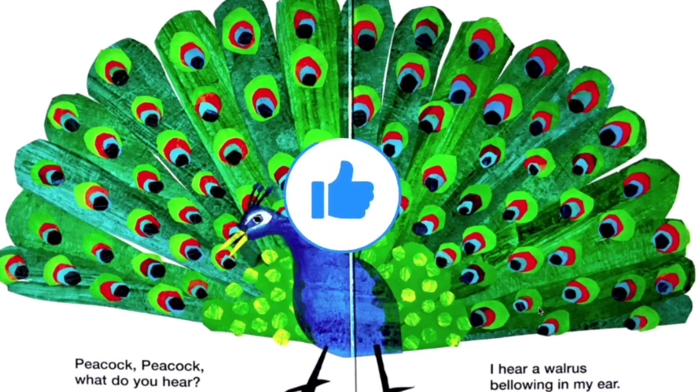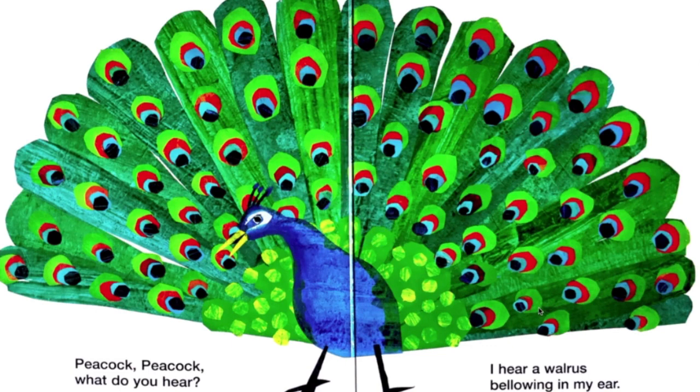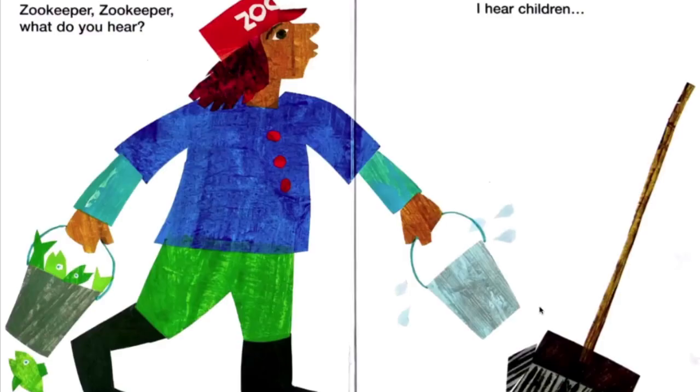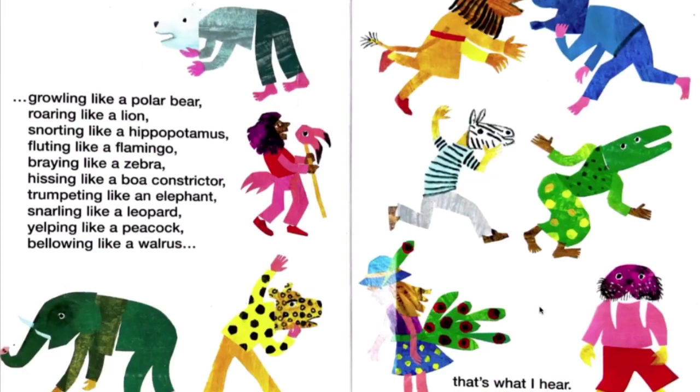Peacock, peacock, what do you hear? I hear a walrus bellowing in my ear. Walrus, walrus, what do you hear? I hear a zookeeper whistling in my ear. Zookeeper, zookeeper, what do you hear? I hear children growling like a polar bear, roaring like a lion, snorting like a hippopotamus, fluting like a flamingo, braying like a zebra, hissing like a boa constrictor, trumpeting like an elephant, snarling like a leopard, bellowing like a walrus. That's what I hear.